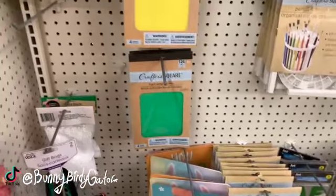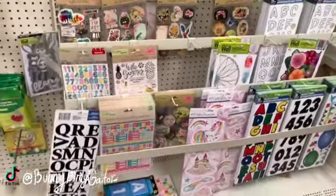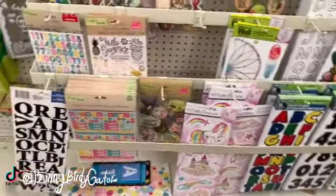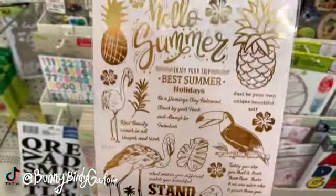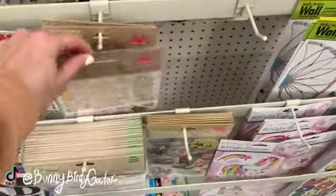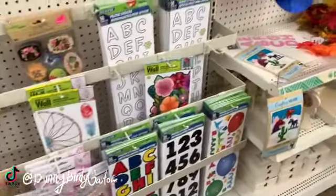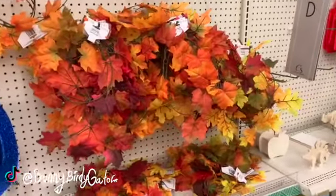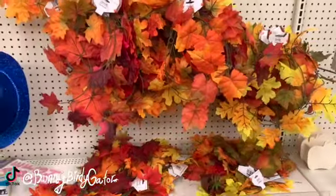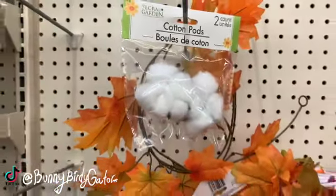Do we have anything new over here? Pink foam letter stickers. I think those are new in pink. Hello Summer. Ooh. This is the location I was telling you about that had some fall decor. The leaves, those are 5 feet garlands, and the cotton pods.